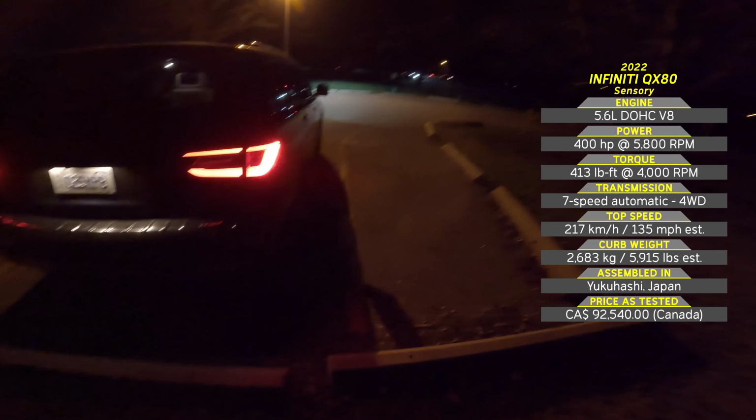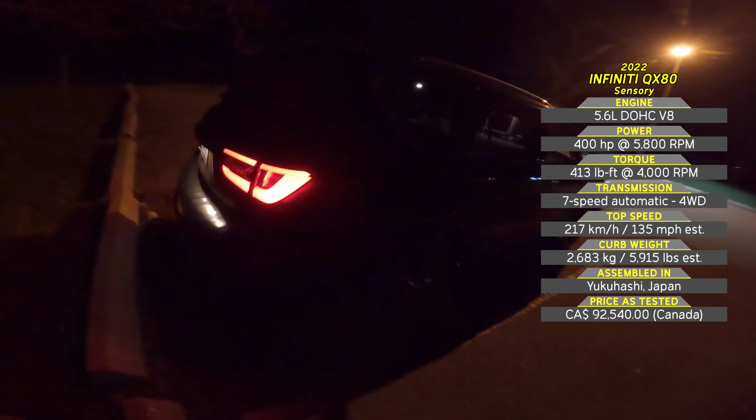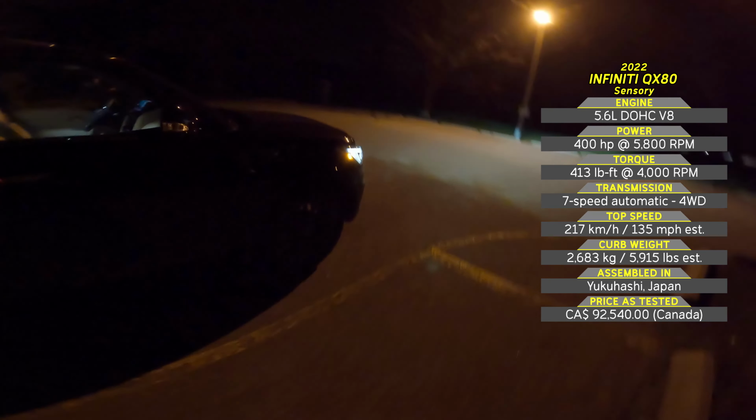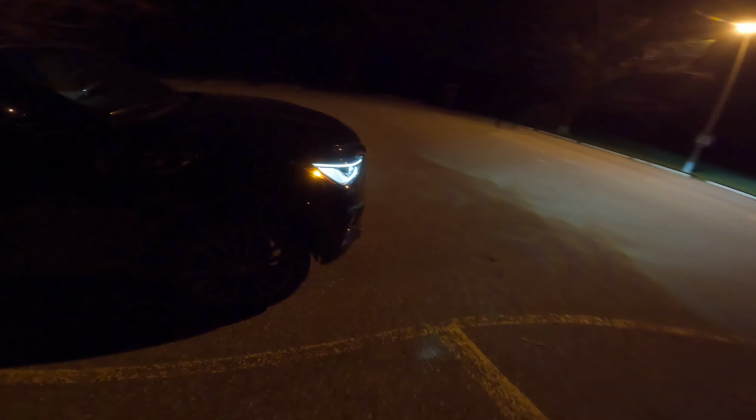Anyhow, in this POV test drive we're just going to test the headlights and the automatic headlights and see how well they illuminate the road, how quickly they react to traffic up ahead, so we can judge how well this drives at night. And of course, it's nighttime, we just want to have a comfortable cruise, so hopefully this QX80 delivers on that.